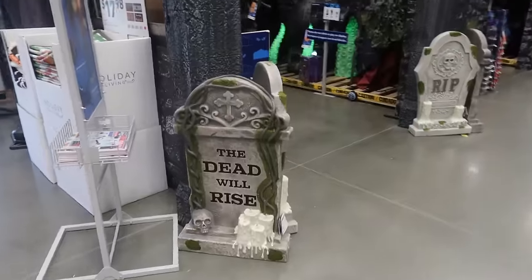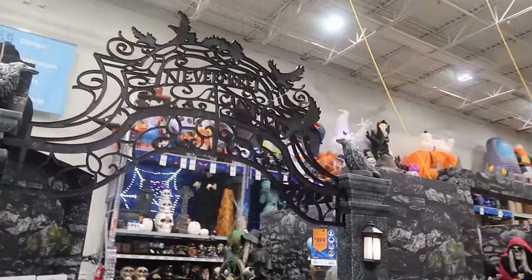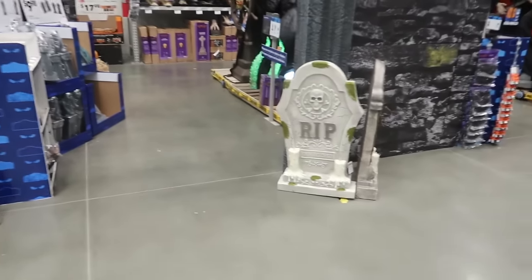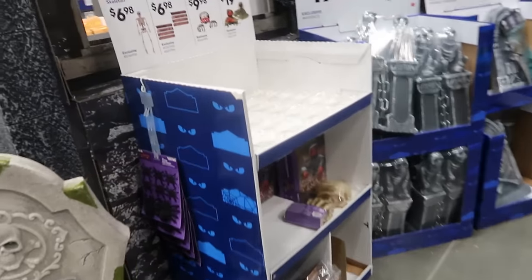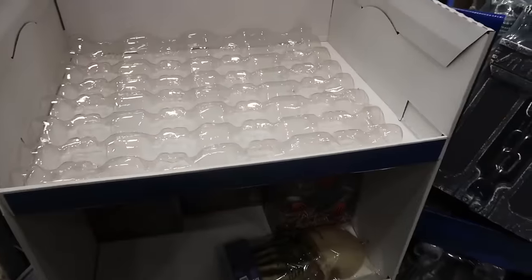The Dead Will Rise. You have a tombstone. They have it set up really nice in here. Look at that. It says Nevermore up there. Some more tombstones. Graveyard props. Those went pretty fast.